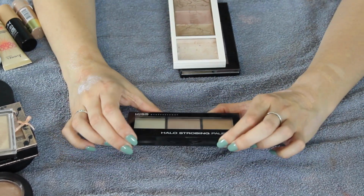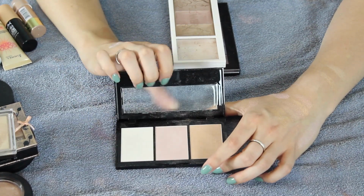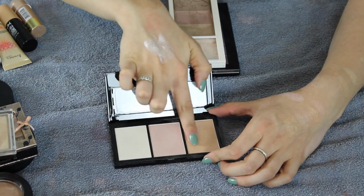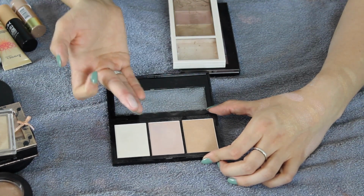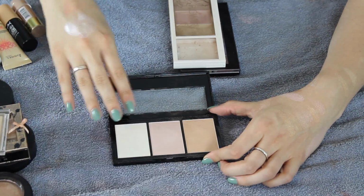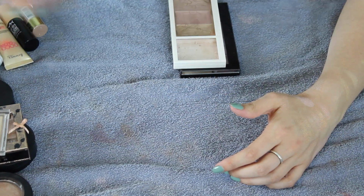This is the Kiss New York Professional Halo Strobing Palette. Octoly actually sent this to me. Well, that's where I got it from. It's pretty. I like this one the best. Obviously, it's like a skin tone color. The white, let me not blind you guys. The white is just a little too much. The pink is a little too much. You know, but it's just okay. They're very stiff. I just am not a huge, huge fan. So I'm going to pass that.